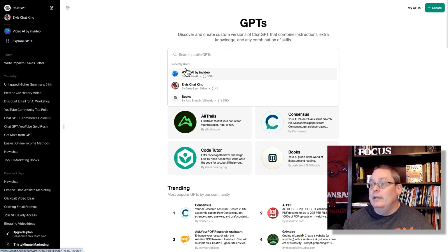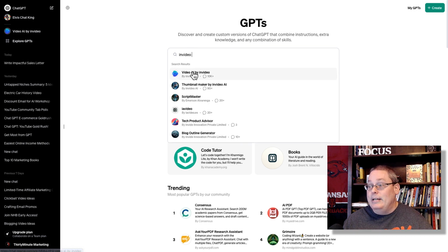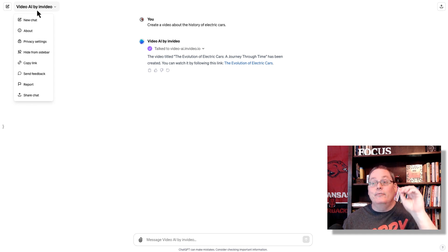Let me back up a second here. You can see the recently used ones that I've used already. You can see Video AI by InVideo, but if you were to search for it, you could just type in InVideo, and then that would open up. Then again, you would open that up, and you can see here it looks like a regular chat, and of course you can close the sidebar, and you can see here that this is the chat that I'm having inside of the Video AI by InVideo GPT.